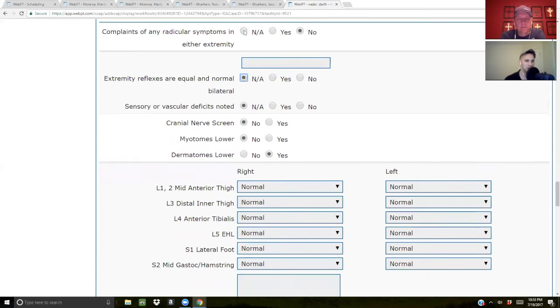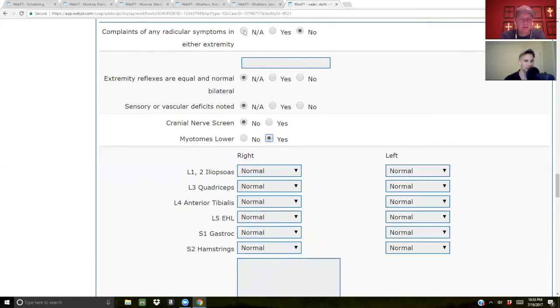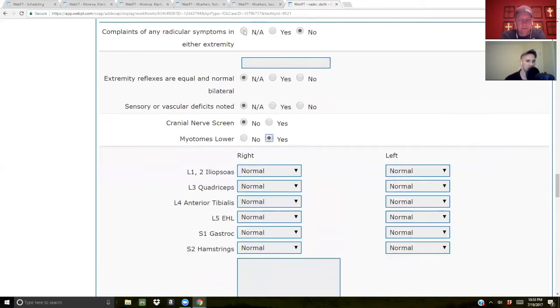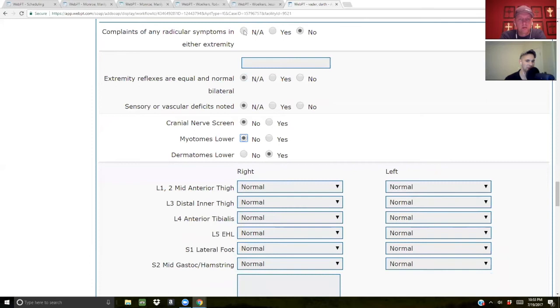Maybe I don't want to include it, so NA, and then I'm tabbing through this way. Myotomes. So all you're doing is tabbing right there? Or I'm using tab and arrow down. When I use the arrow, this is what arrow does. It drops the myotomes down. Let's just say I don't want to use myotomes. I'm going to put the arrow up, and then it closes that section out for me.